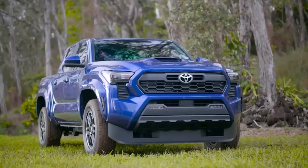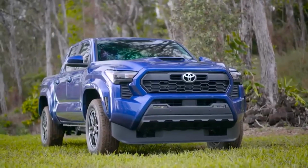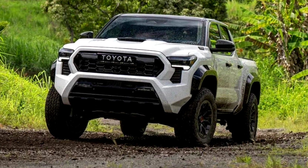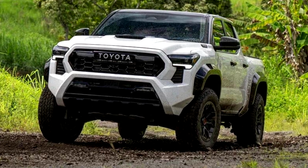There's also a new proactive driving assistant that lowers the adaptive cruise control speed before upcoming curves, and a steering assist that helps prevent you from drifting out of your lane or off the road.